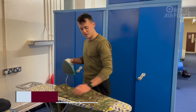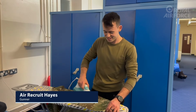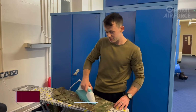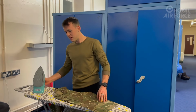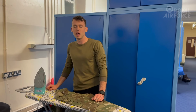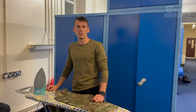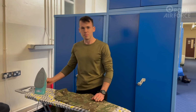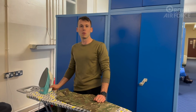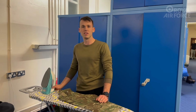So AI Hayes, you're busy ironing your kits. You're joining as a gunner. So why did you decide to join as a gunner? Just to get a bit more adventure. I do a lot of adventurous stuff in my free time and I wanted to coincide it with the job and put the two together really. What do you do in Civvy Street? I work in hospitality and events, so I don't quite get to scratch that itch as much.